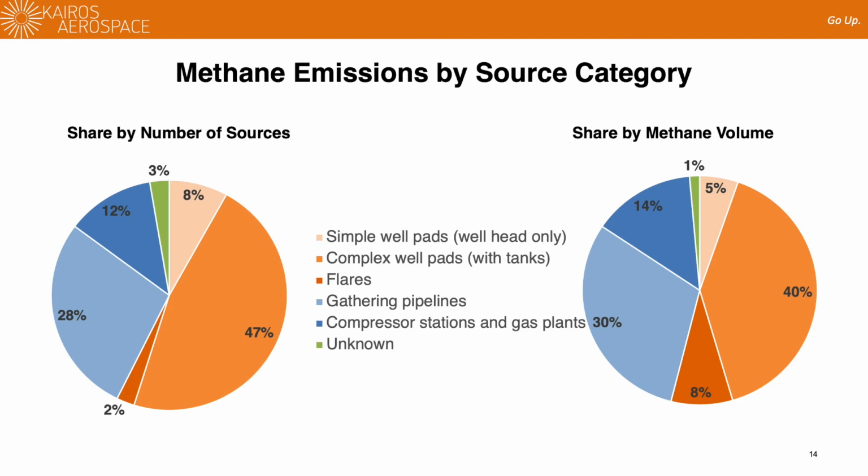If a flare is operating correctly, we won't see it. We only see malfunctioning flares. But when flares do malfunction, they emit a disproportionate amount of methane by volume. The most surprising result, perhaps, is that midstream operations contribute almost 45% of the total volume of methane, with 30% alone from gathering pipeline emissions.